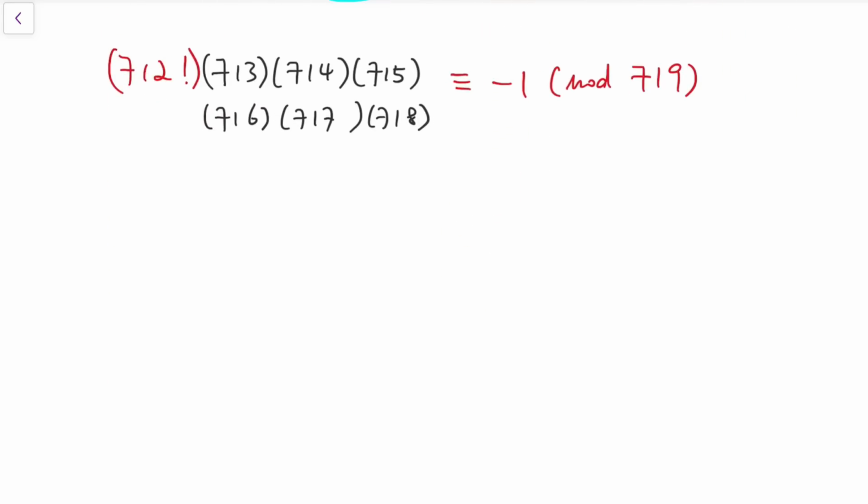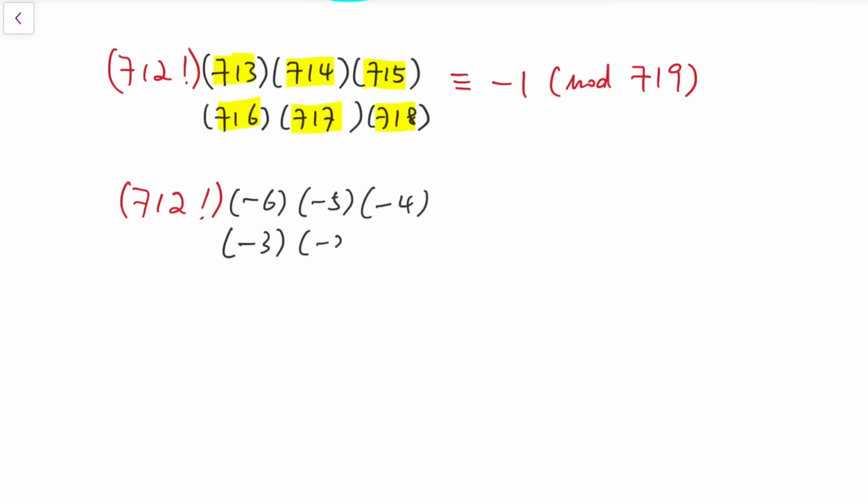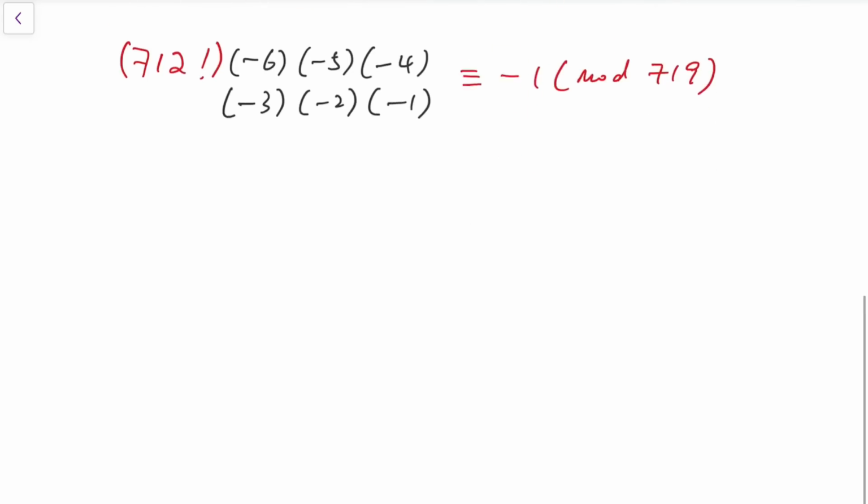Next, we can do modular arithmetic on each of these numbers, and they turn out to be negative numbers that are very close to 0. So our given factorial multiplied by minus 6, minus 5, minus 4, minus 3, minus 2, and minus 1, all multiplied together, will be congruent to minus 1 mod 719.